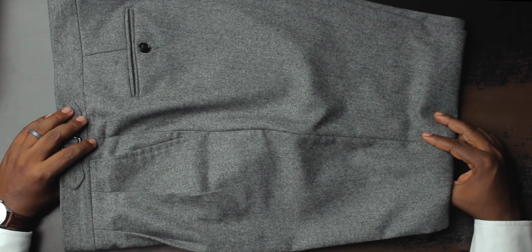No wardrobe is complete without some flannel trousers, man. Now you shouldn't just have one pair, you should have multiple pairs. Even if it's the same color, you're going to be wearing them so much. You can't be wearing the same exact trousers every day. Personally, I wear gray trousers 2 to 3 times a week in the fall and winter, I want to say.